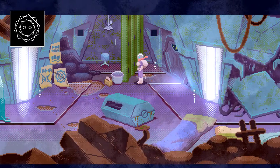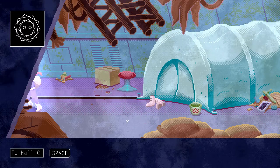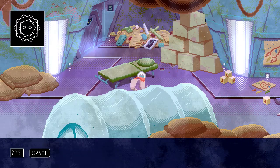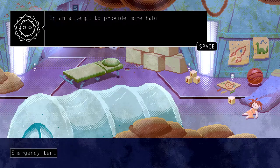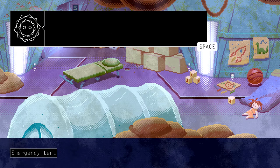Okay, I think we know enough. So since there's two unknown people that aren't matched with the rooms, that means there's going to be two combinations of possible passcodes. An attempt to provide more habitats, colonists must have set up this portable emergency tent as another room.